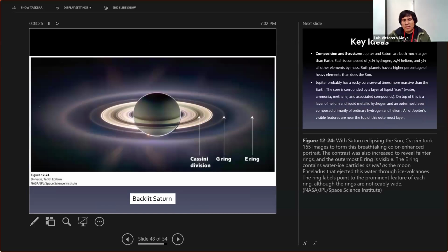And this is a better picture, right? You can see the Cassini division, which is the major division of Saturn's rings, and you can see the other fainter rings. Think about the fainter rings as the rings that you can see in Jupiter, Neptune, and Uranus, right? They don't have broad sections of rings like Saturn has. They have the fainter ones, not the broad ones like Saturn. All right. So that's basically the major thing, guys.